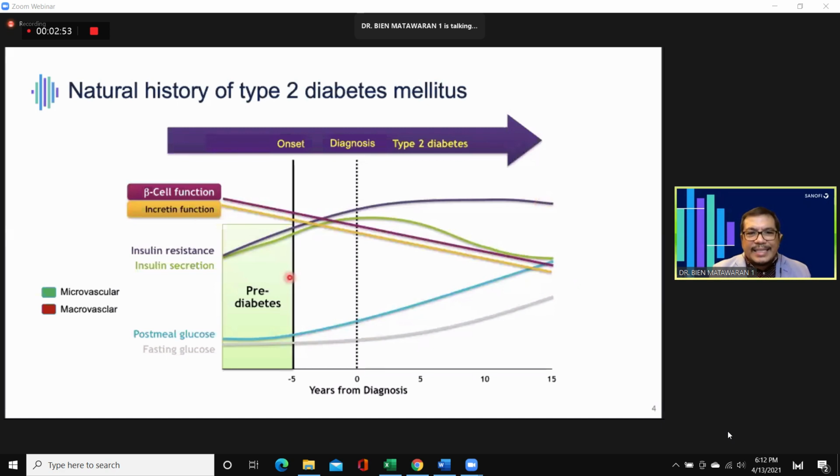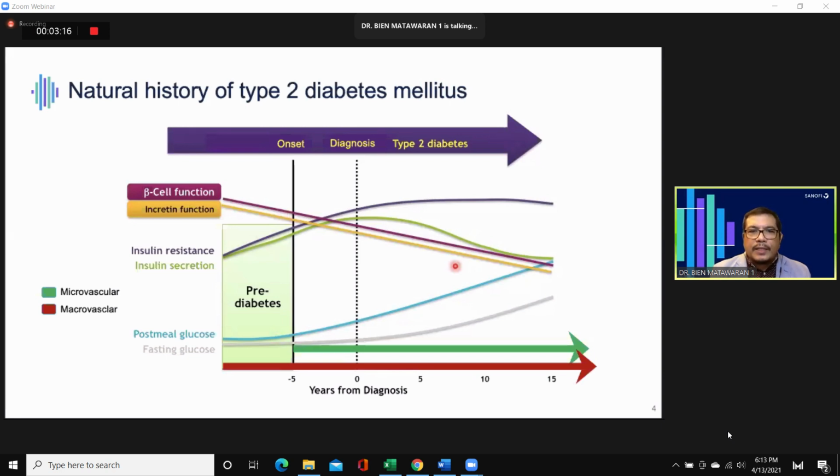So as you can see in this timeline, patients, even at pre-diabetes, wherein their fasting plasma glucose may still be normal, and yet their post-meal glucose are already elevated, you consistently see a reduction in the ability of the beta cell of the pancreas to secrete insulin. And more so, with the onset of hyperglycemia, and even prior to the diagnosis of diabetes, we see already complications of hyperglycemia. And this, of course, includes both micro and macrovascular complications.